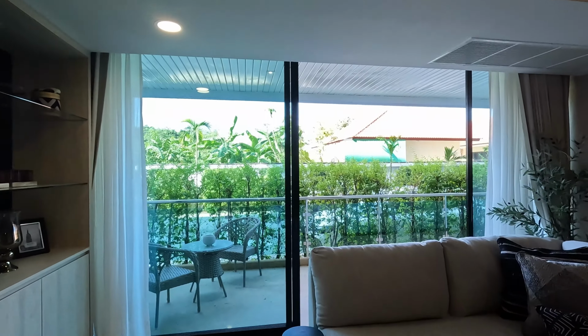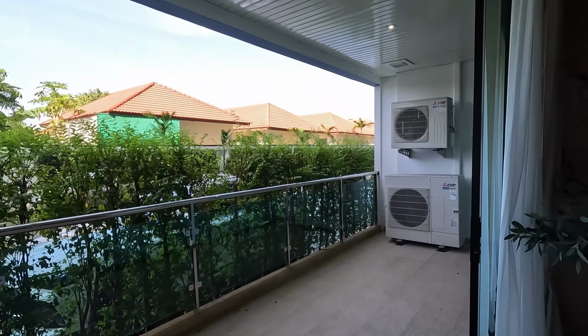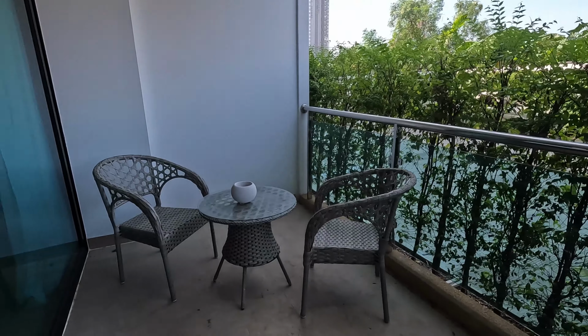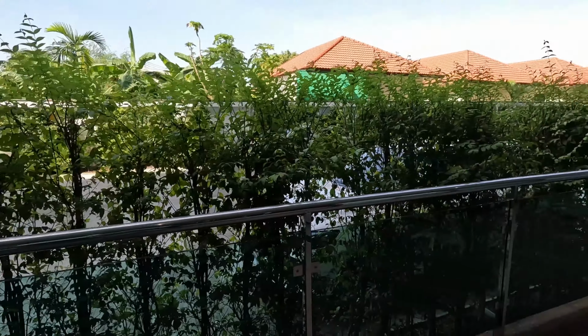This one's on first floor, so you have a nice ground level patio out here. Plants to screen off from the outside. A nice little seating area. This one's on the shady side of the building too.